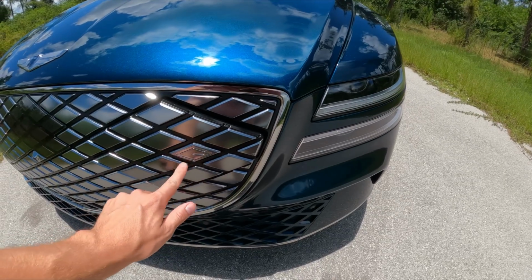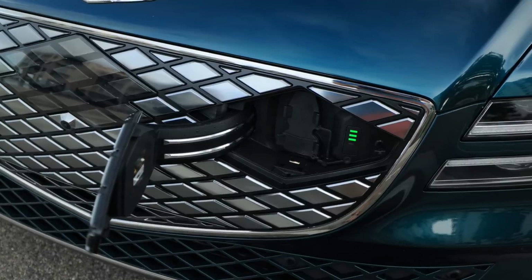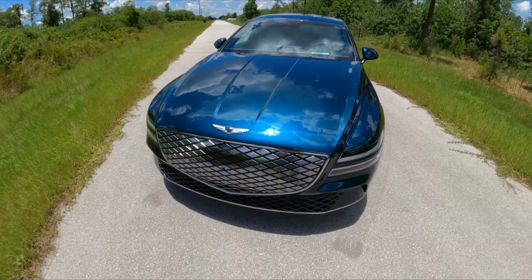You pop this open with a little G on front. You can do your quick charging here. You also do your trickle charge at home. You can also, of course, plug it into a level 2 at home if you have it.